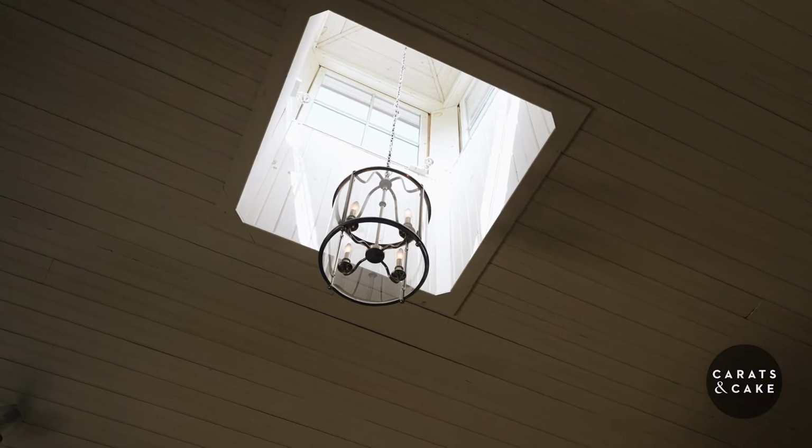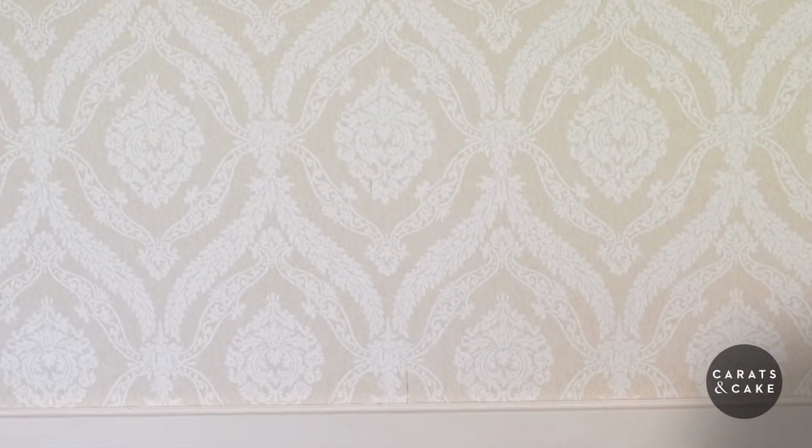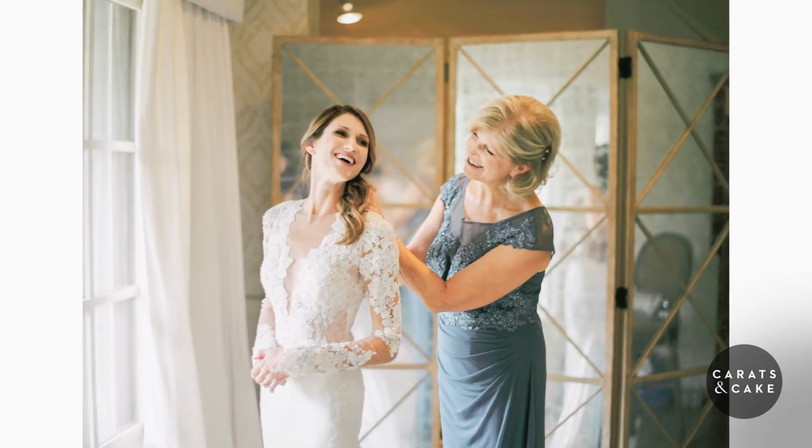I knew that a lot of photographs obviously would take place in this room, so the wallpaper was really important to me. I wanted a backdrop that was both neutral, but also had some texture to it. So I probably looked at 100 different wallpapers to find this one.